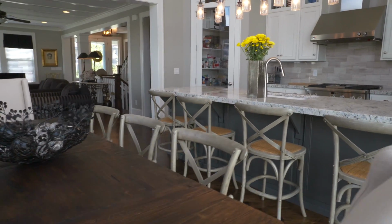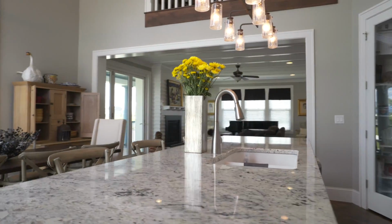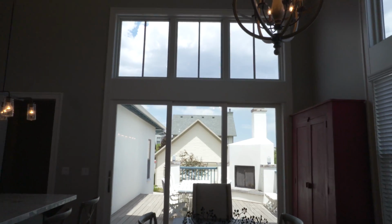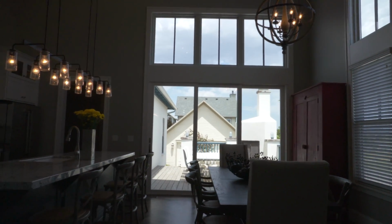It looks like nobody's ever lived in this home. It does. People have, but it has been kept in immaculate condition, and lots of room for entertaining or big families, whatever you need. And who would not want to live there?